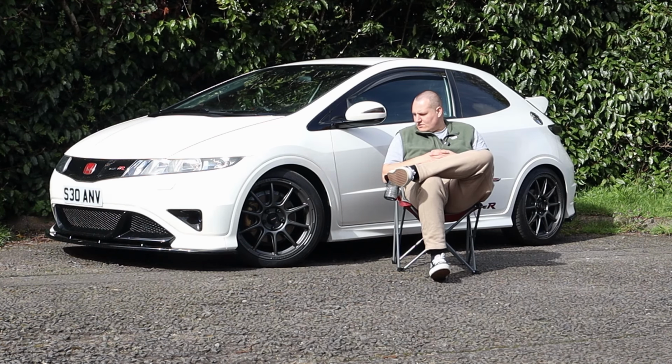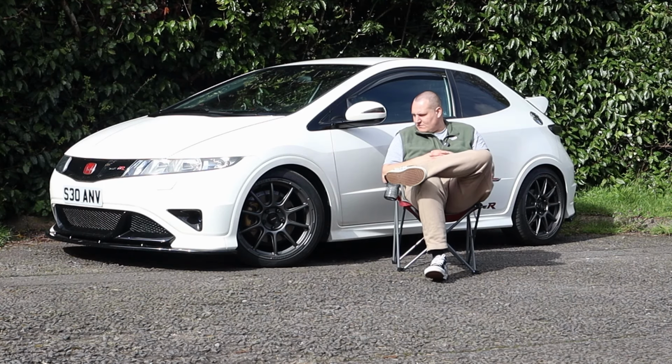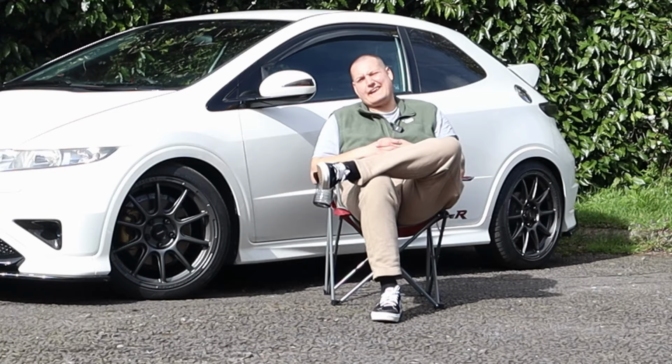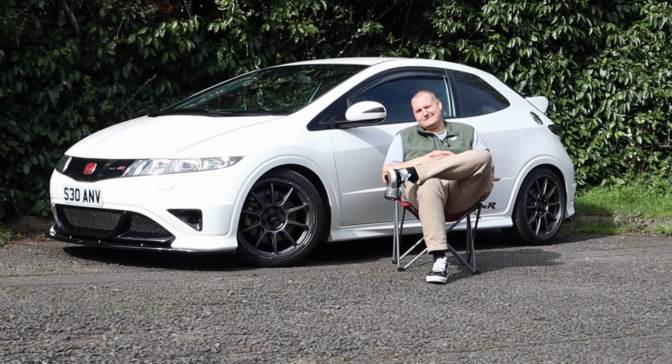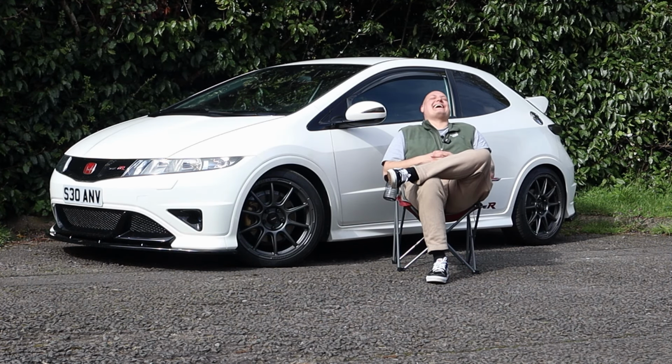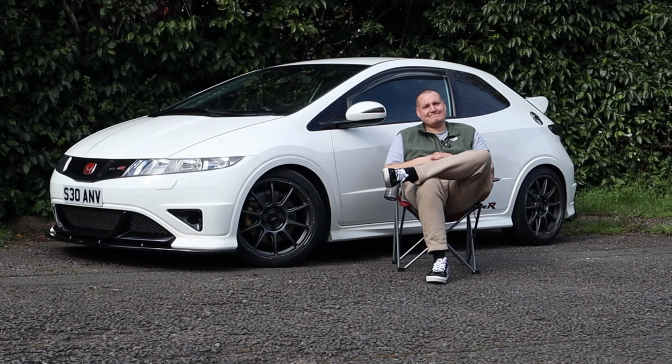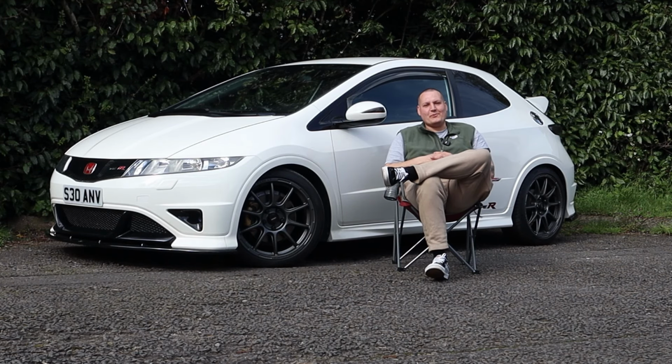So when they look at my car, I've had a few comments in the past that say it looks like an egg. Yeah, an egg on wheels.